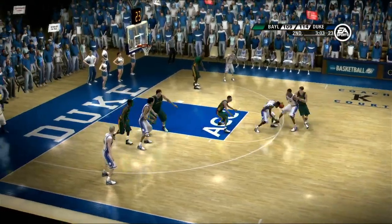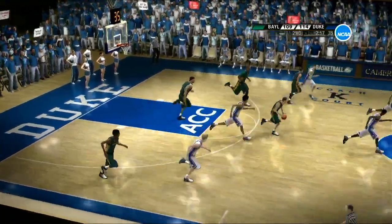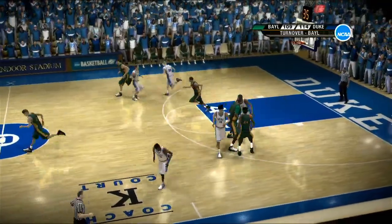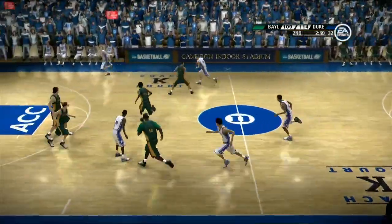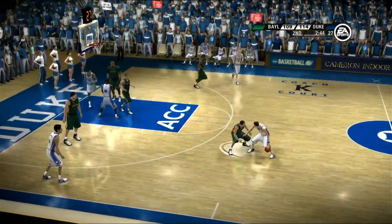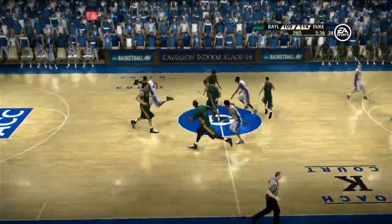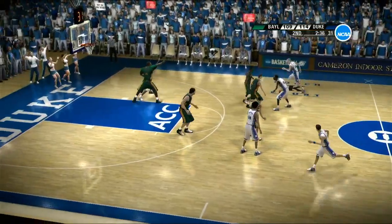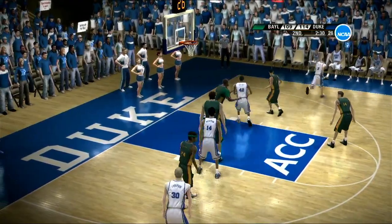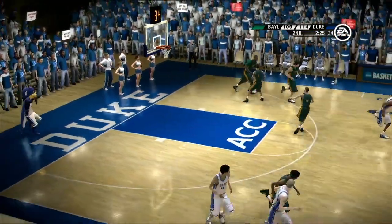High post screen. So effective, that screen. He pump fakes. Working it around the perimeter. Intercepted. The center receives the ball. Tries to turn, and the defense comes up with a play. What a terrific play. There's a nice block from behind, Dick. Yeah, that's good timing for the defense.